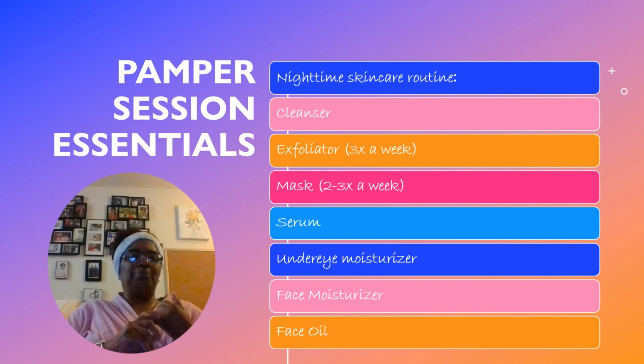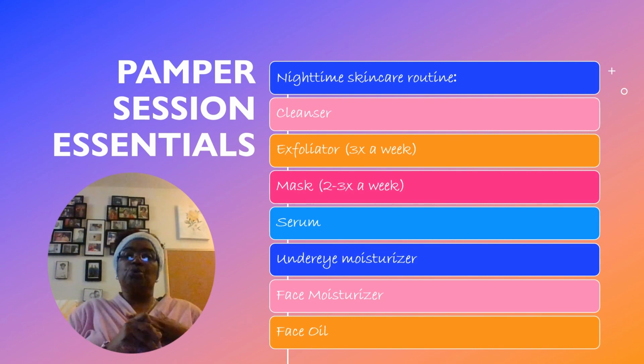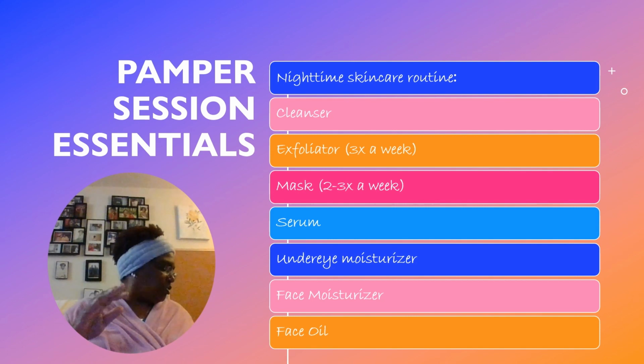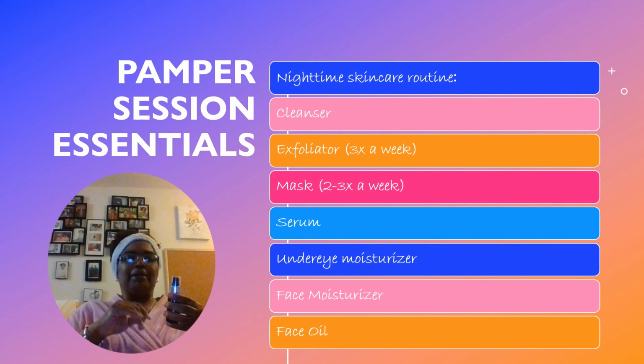What you would need would be a cleanser and an exfoliator, but the exfoliator you would do maybe 2 to 3 times a week, while you would cleanse every night. You do a mask sometimes as a supplement, maybe 2 to 3 times a week, but nightly you would do your cleanser, your serum, your under eye moisturizer, your face moisturizer, and a face oil. The exfoliator and mask you could do 2 to 3 times a week. The products I'll be talking about are all featured Limelight products.